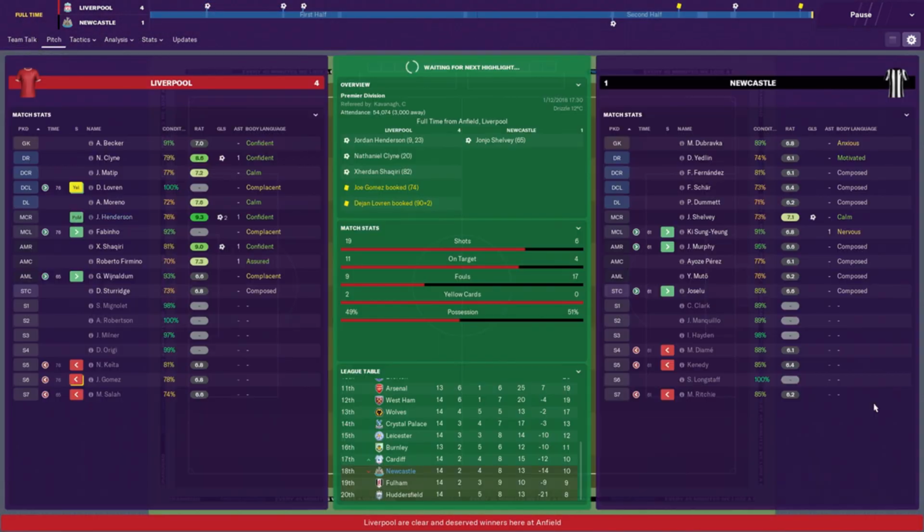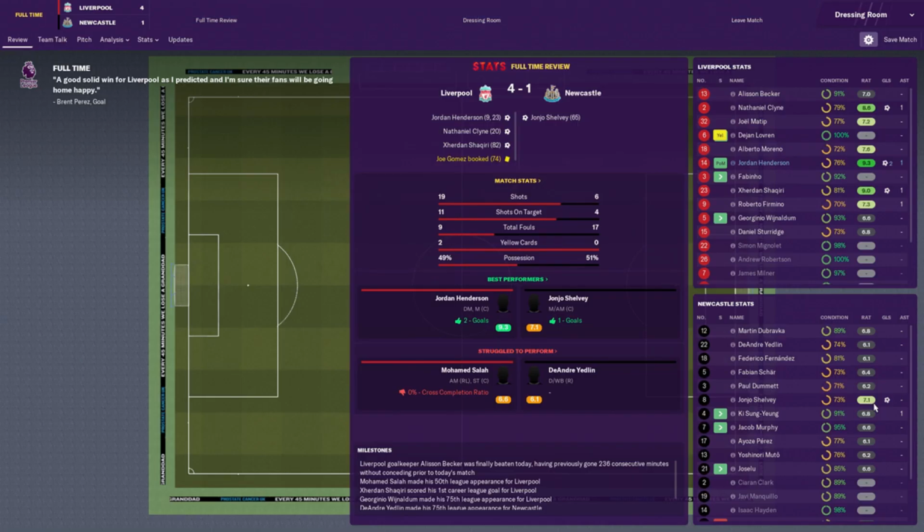And there we have it. Full-time whistle's gone. Liverpool 4, Newcastle 1. As I said, a little bit similar to the game against Arsenal. Just shows you the gulf in class between us and the top 6. We've got Leicester and West Ham coming up today. Hopefully a few more positive results with the teams in and around us.